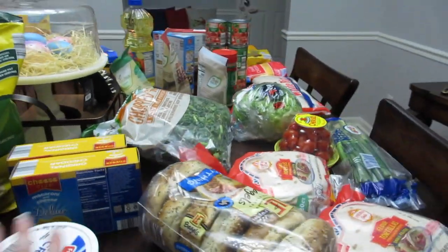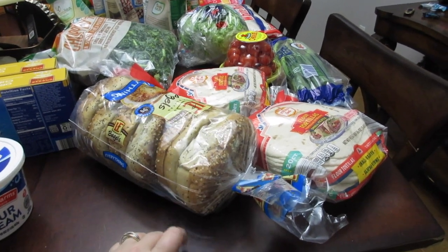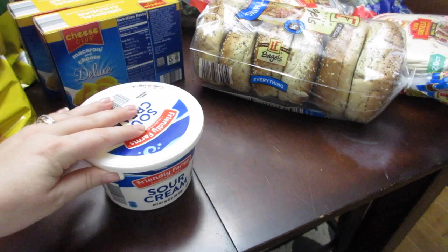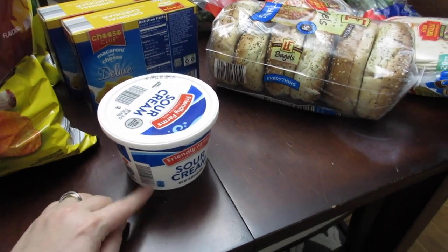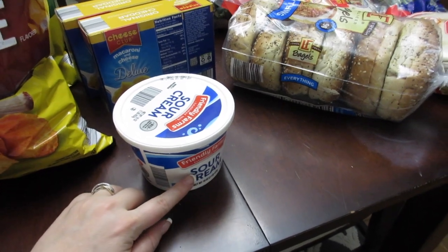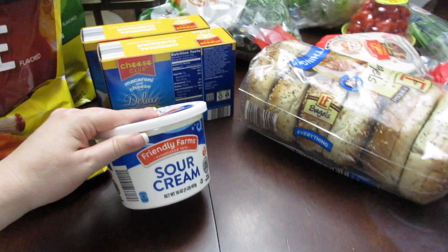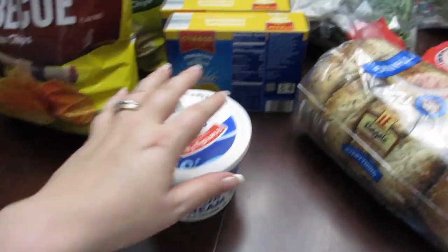We come on over here. These are the bagels I was telling you guys about. These were not on the list. They were a splurge, but that is okay. And that's why I grabbed the cream cheese. Grab some sour cream because we use this for tacos and I use it for a casserole, the noodle bake casserole. And I knew I had one in my fridge, didn't know how good it was. So for 89 cents, I can definitely grab another one.